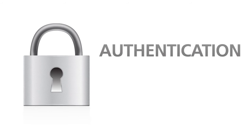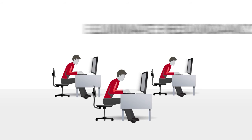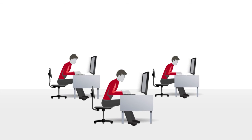F5's Unified Authentication, Authorization, and Accounting Services, or AAA, work with your existing infrastructure. Since BigIP actually supports existing AAA mechanisms, you can consolidate your infrastructure, eliminate redundant tiers, and simplify session management to reduce operating expenses by up to 85%.